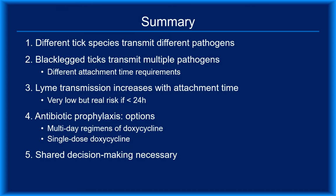To summarize, the U.S. is home to many species of hard ticks, and the pathogens they transmit vary by species. Blacklegged ticks transmit multiple pathogens, including Borrelia burgdorferi, the agent of Lyme disease. The risk that Lyme disease will result from a specific bite is dependent on the duration of tick attachment and the likelihood that the tick was infected. This risk increases with attachment time, and although the risk associated with attachment durations of less than 24 hours is very small, it should not be assumed to be zero.